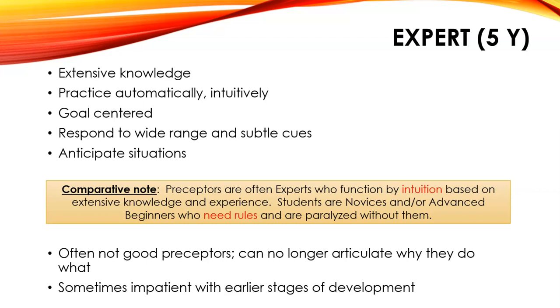So I'd like to do a little bit of comparison here. Preceptors are often experts. We often use those with the most experience to precept our newest employees or the students that we have in our areas. So experts are those who function by intuition based on their extensive knowledge and experience. Students, however, are novices. Sometimes advanced beginners are in this same realm of how they're thinking, and they need rules, and they're very often paralyzed without them. So those two don't necessarily match well.